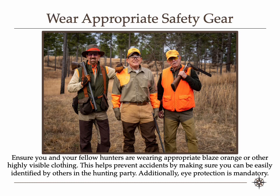Prior to the hunt, ensure you and your fellow hunters are wearing appropriate blaze orange or other highly visible clothing. This helps prevent accidents by making sure you can be easily identified by others in the hunting party. Additionally, eye protection is mandatory and hearing protection is highly encouraged at the Beretta Shooting Grounds.